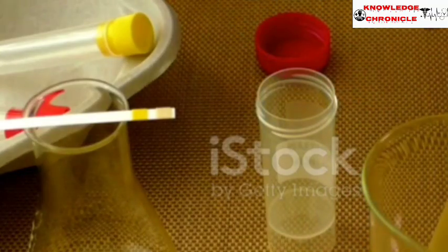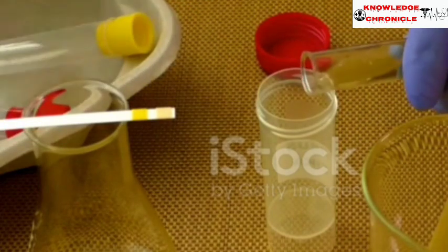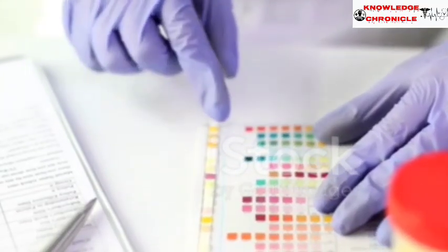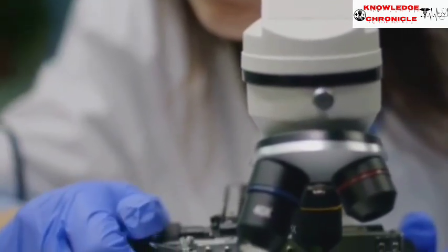Now let's understand what normal urine is like. Color: light yellow due to a pigment called urochrome. pH: slightly acidic, around 6.0. Odor: characteristic smell, though this can change based on diet or health. Volume: on average, an adult excretes about 1 to 1.5 liters of urine per day. It also contains about 25 to 30 grams of urea daily.